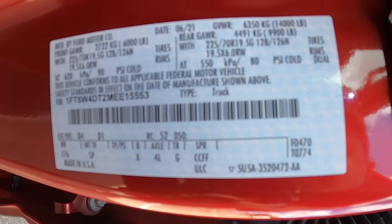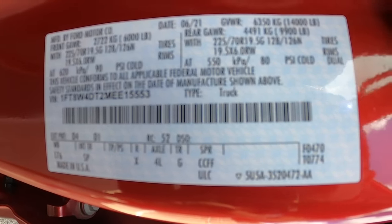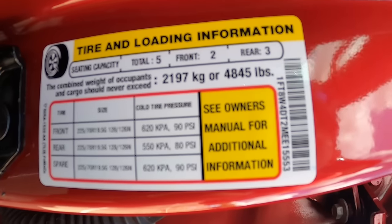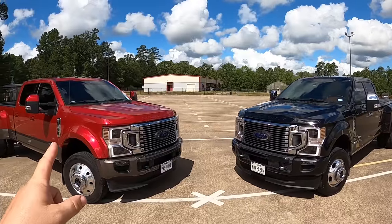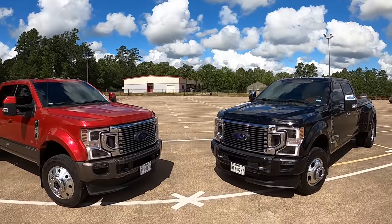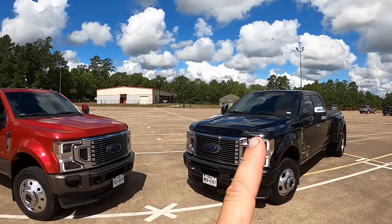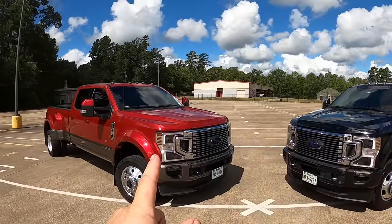Okay, this is the door sticker on the Ford F-450. It also has a 14,000 pound gross vehicle weight rating with a front axle rating of 6,000 pounds and a rear axle rating of 9,900 pounds. It also has a payload capacity of 4,845 pounds. So both of these trucks, the F-450 and the F-350, both have a gross vehicle weight rating of 14,000 pounds. But the F-350 actually has a payload capacity 530 pounds heavier than the F-450.